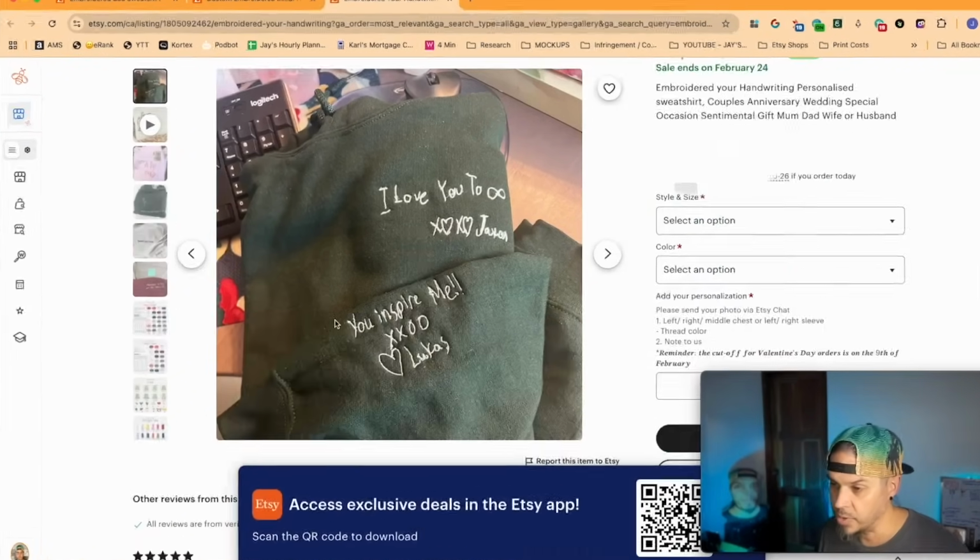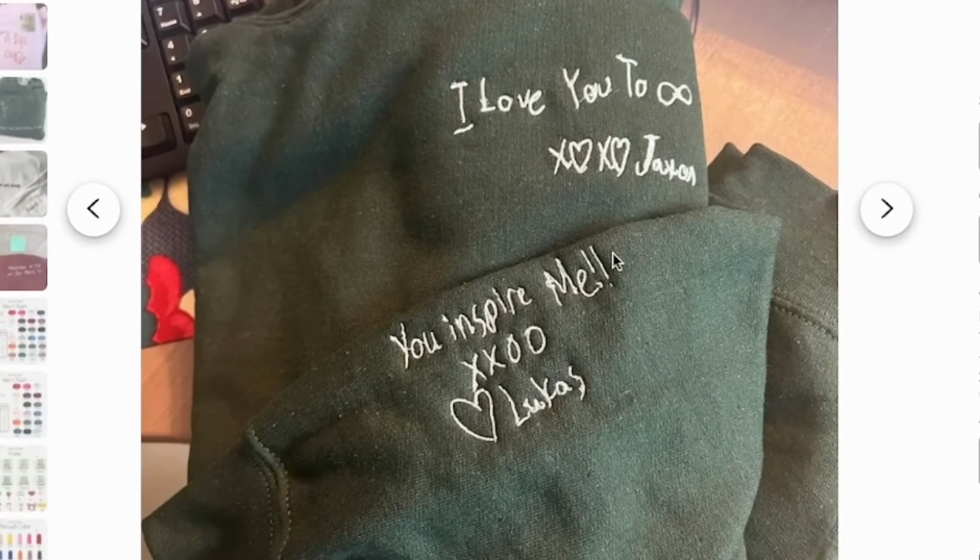So one thing that is really cool with embroidery is you can literally do anything as long as the letters are thick enough. So you can get a custom sweater done for somebody who had a gift note or something like this left to them by a grandson or something.